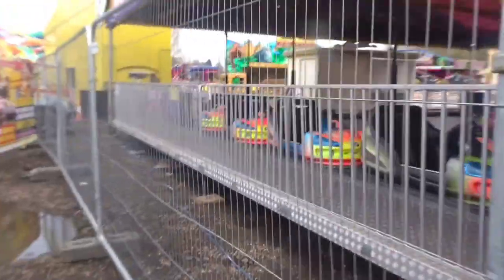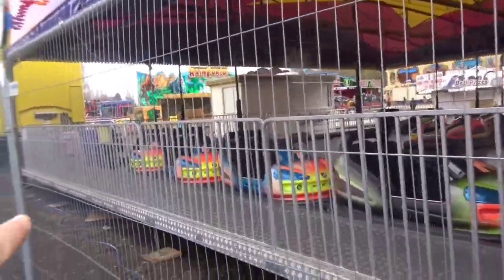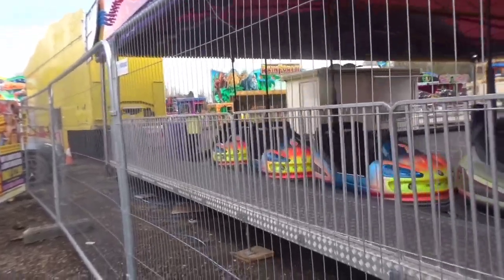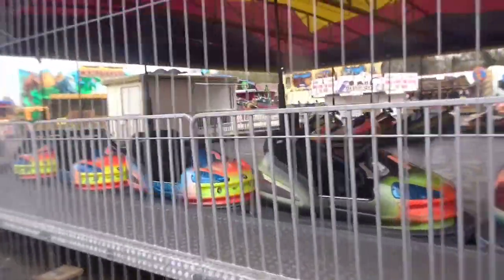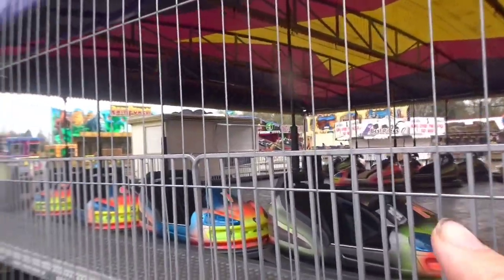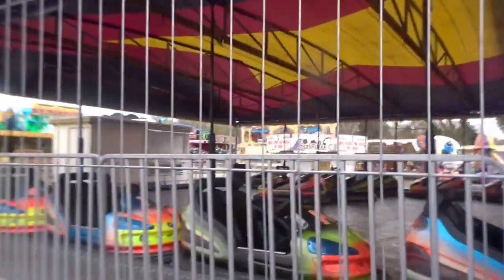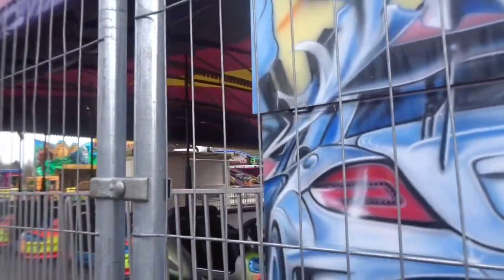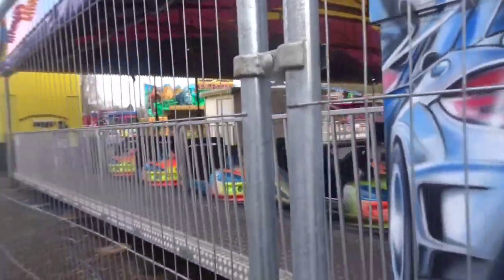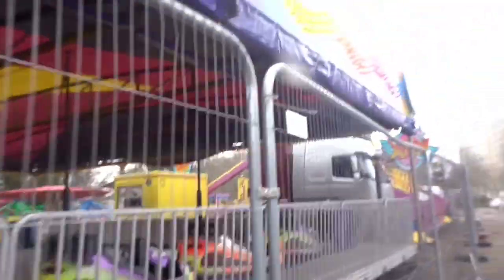What else we got? Down there, we'll take you down in a sec. We got the Rainforest Funhouse, not as good as Charles Cole's, but still decent looking. We've got Frog Jumpers, which is called Wild Thing. We've got John Davis's Thunderdome 1 in the back, which looks pretty cool.